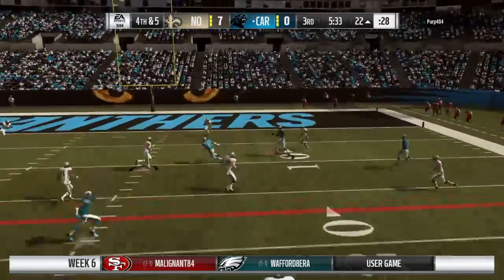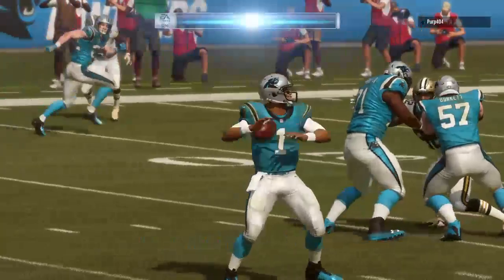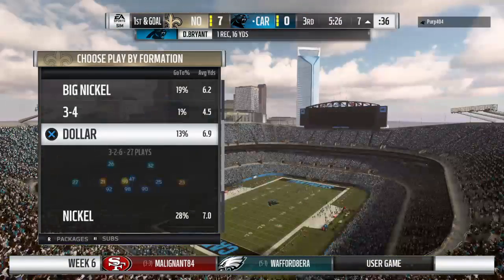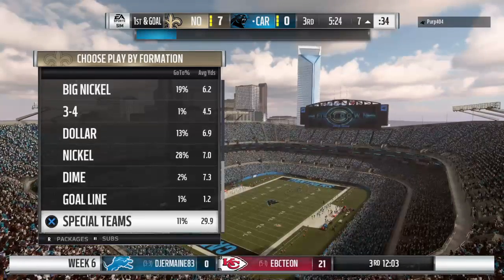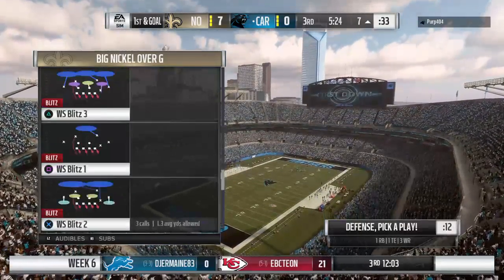They snap it to Newton. He completes it to Bryant. And brought down, but not before they get it inside the 10 to the 7. Some collective exhales over there on the sideline. A big pickup through the air on fourth down to bring up first and goal.